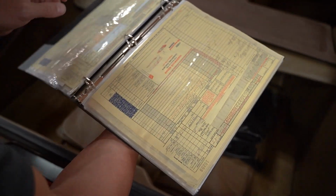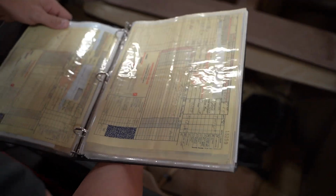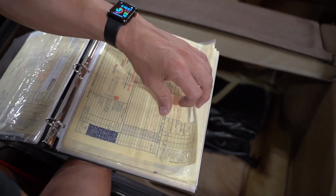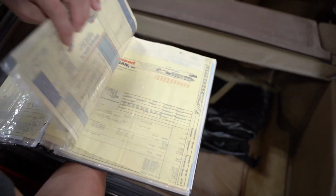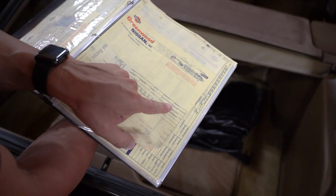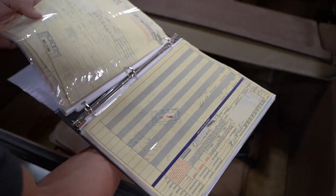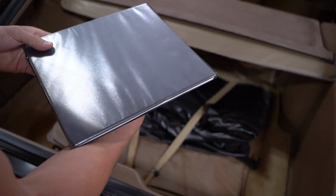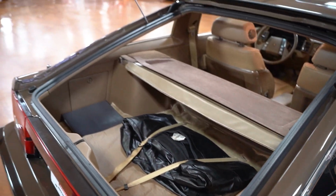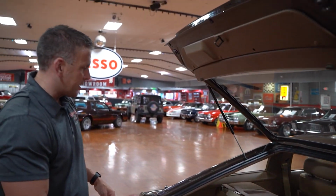Just miscellaneous receipts, different AC services that were done over the years. This receipt's back from 1985. Greenwood Nissan, these are 1990. So some old receipts, but nonetheless, a little bit of documentation to come with the car. We will photo shoot anything we feel is significant.